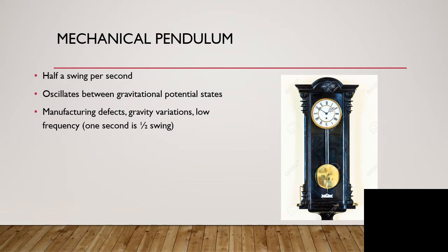Now, we can think of this as the pendulum being in different gravitational potential states. And by convention, we take half of this swing to be a second. But the issue with this is that due to the various manufacturing defects and the gravitational variations, each clock does not have an exact second. And another fundamental problem with the pendulum clock is that it has such a low frequency, which means that we can't really measure nanoseconds or something like that.